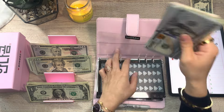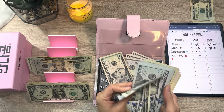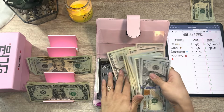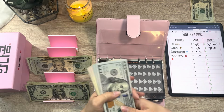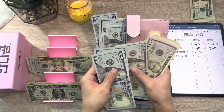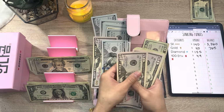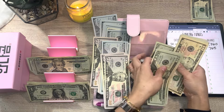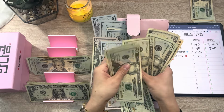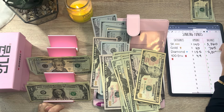Diamond, which is an 8K savings challenge. We're putting in 155 dollars. So we have 1,000, 2,000, 50, 100, or 200, 315. So 2,315.